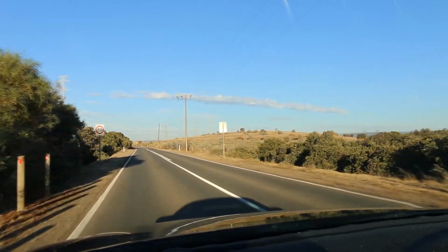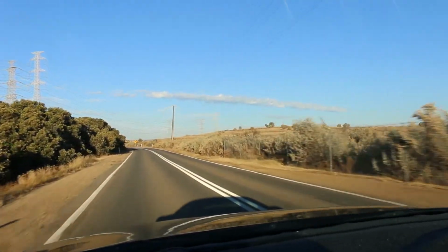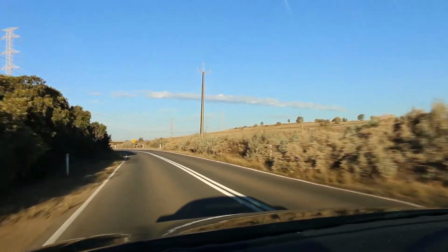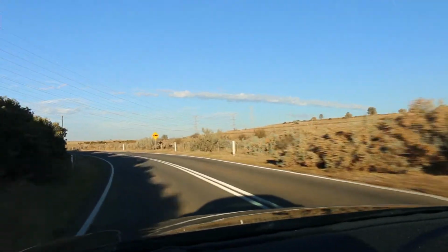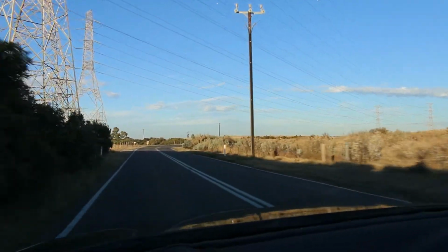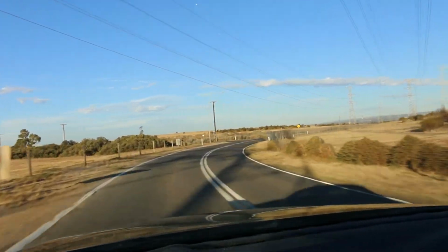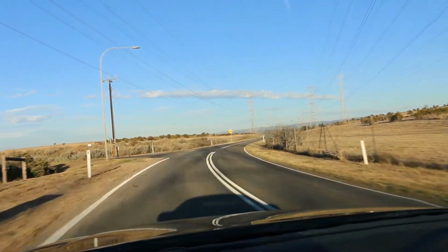That's 40. That's 60. And that is 80. Now I'm going to turn the corner. And it's gone. Back again. And even when I turn right, the noise stays.